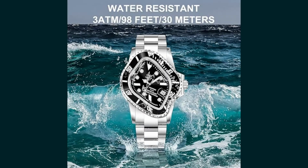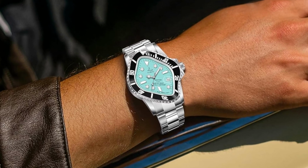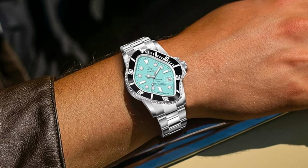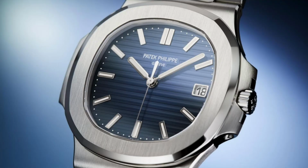I'm not sure why they show the ocean when they're pointing out that it has 30 meters of water resistance. It'd be pretty wild to see someone wearing one of these. I wonder how many people actually buy these. Very interesting concept. The next watch that came up is a digital Nautilus watch of sorts.